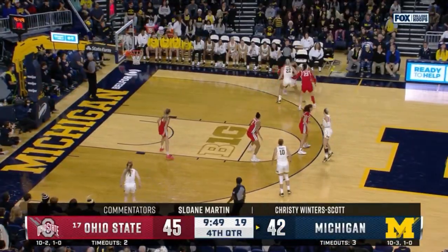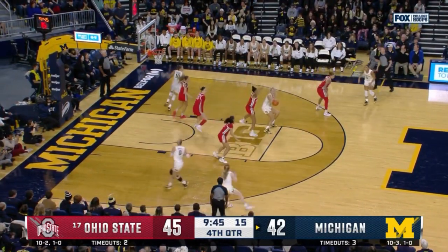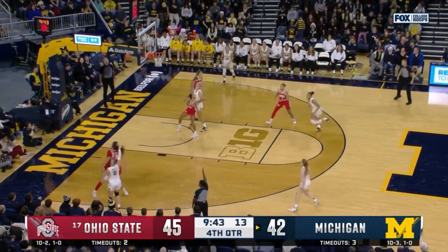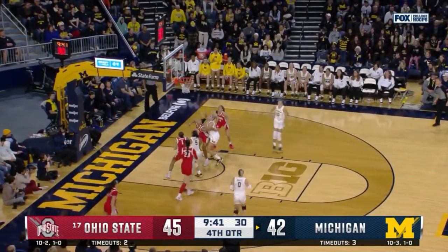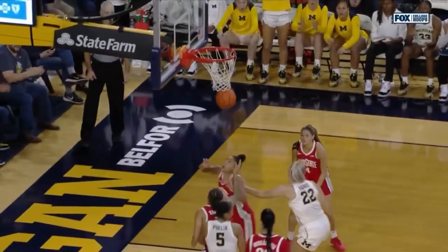Ohio State threw a lot of that energy at the end of the third quarter, and we'll see how Michigan responds. Just a one-possession game in the second game of Big Ten play. Brett gets that to rattle through. Michigan has been able to get into that paint, collapse the defense, and get that swing, triple.